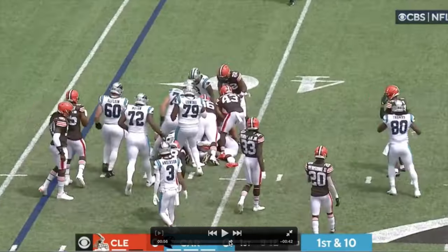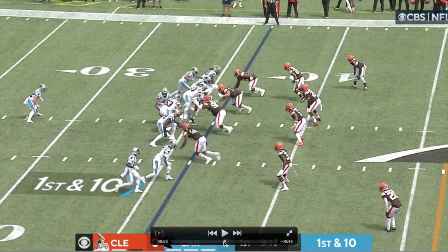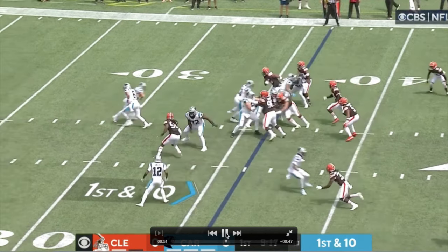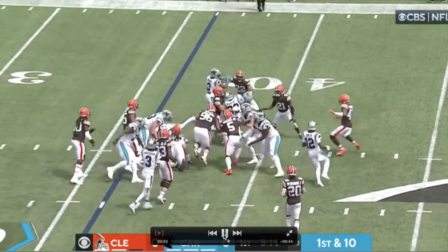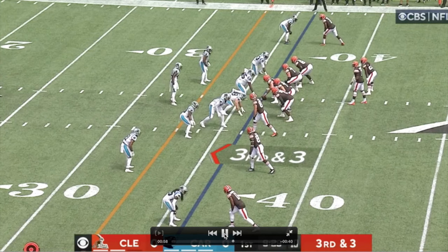Plain and simple, it really irritates me that we have one of the best running backs in a long, long time, and we're trying to run, and at the point of attack, we're completely whiffing. It's a miracle, an absolute miracle, that Christian is able to take this situation right here and turn it into positive yardage pretty much every time. Again, it goes back to the fact that we should be giving him the freaking ball.